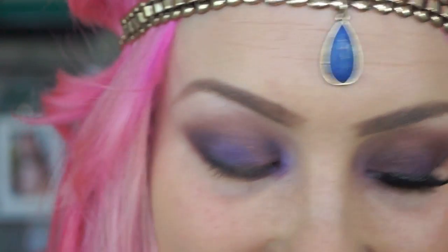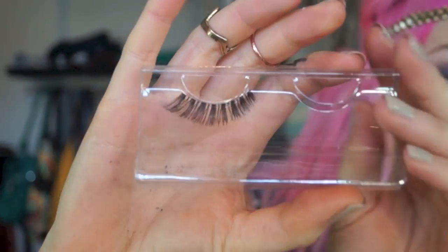Okay, so my eyelashes today are by Lash Republic. I honestly think these are one of my favourite ones. I usually say that when I try a new pair of their lashes, but they're gorgeous. These ones are called On the Prowl. I'm just going to wait for the glue to become tacky for a few seconds. Okay, so I'm just going to apply these.